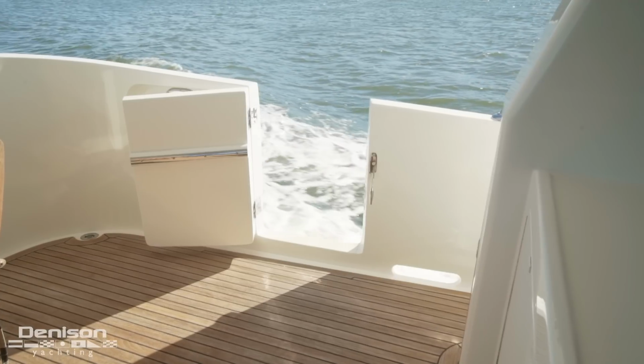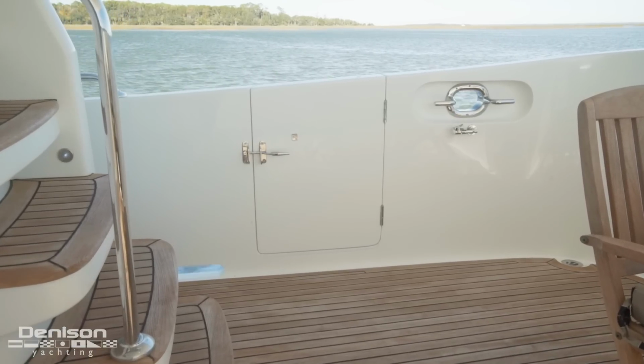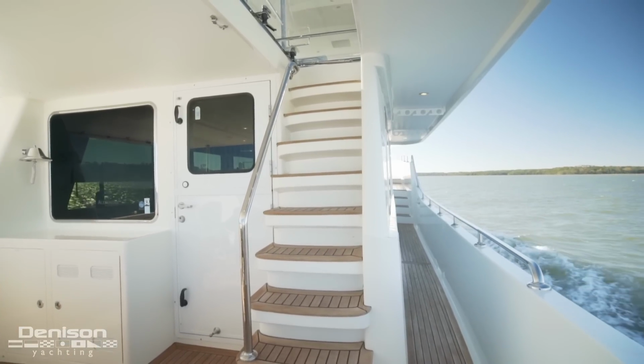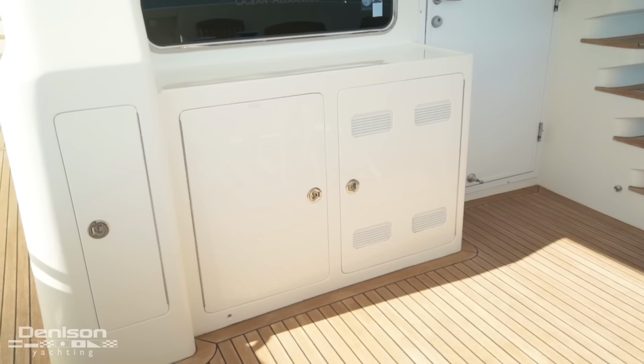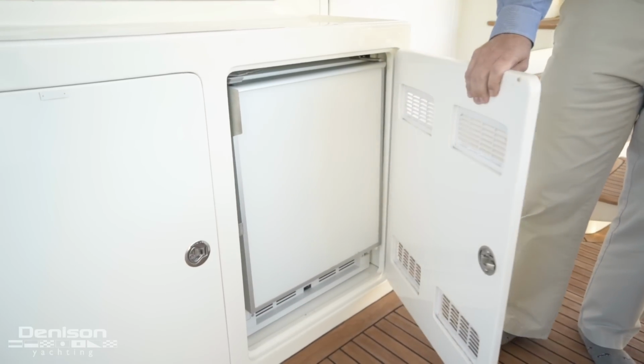Port and starboard in the cockpit are these boarding doors. Forward in the cockpit is this molded stairway with teak treads. This is one of the 2 ways to access the Flybridge. On the port side of the cockpit is a storage cabinet with an ice maker and refrigerator combo below.